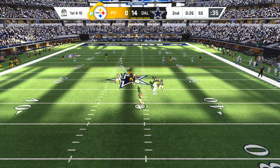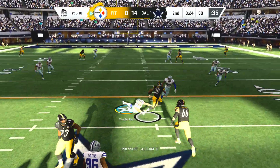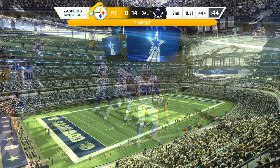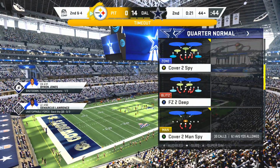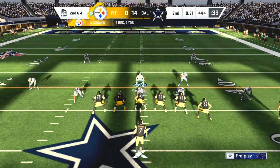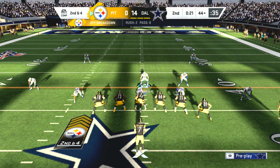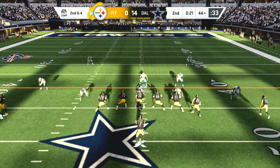From midfield now, here's Roethlisberger. Now he'll dump it underneath to his running back, complete. Now the Steelers going to use their third and final timeout as the clock will stop with 21 seconds to go here in the first half. 6 yards was the pickup on the last completion, so here's second and 4.